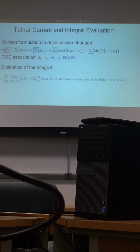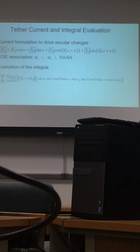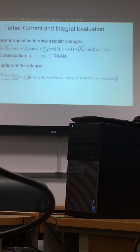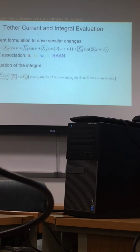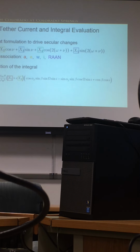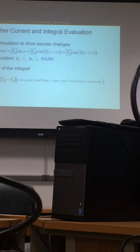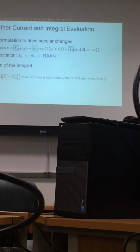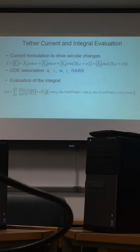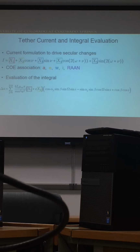This shows the evaluation of the integral on the previous slide, where instead of I, we plugged in this equation and evaluated the integral for semi-major axis. But you can see that it is not solely a function of x1. There's also a term of x2, which is associated with eccentricity. A simple way to think about this is if you're trying to change eccentricity, semi-major axis will change as well. This is true of all the other orbital elements as well. They all contain off terms for the other orbital elements. So the solution for the guidance law is non-trivial to try to change any of the specific orbital elements.